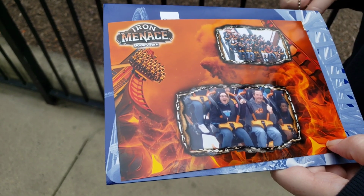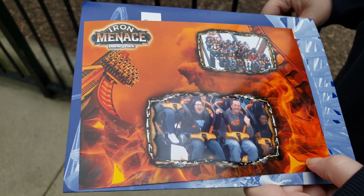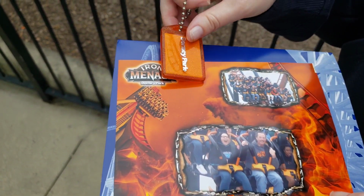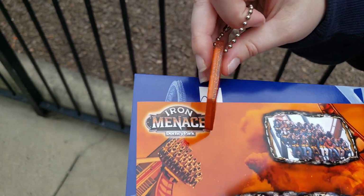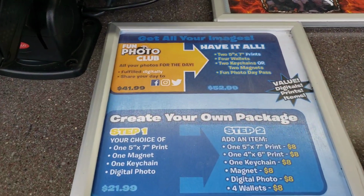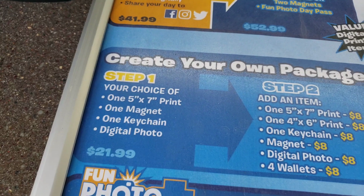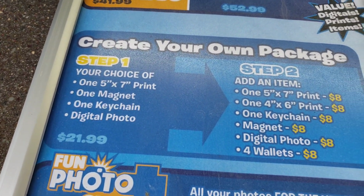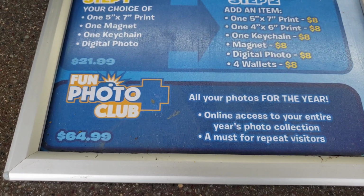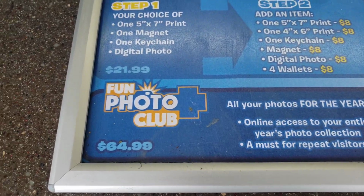This is $18 and it's a 5x7. There are some other options. If you get this, you can add on the other options for $8 a piece, and we'll show you what those options are in just a second. Here's a look at the keychain real quick, the back side of one, and there's the front side. So here's a look at what's available and the prices. You can choose one of the items on the left and add one of the items on the right for an additional $8. If you have a season pass, you can also get for $65 all pictures for the year.